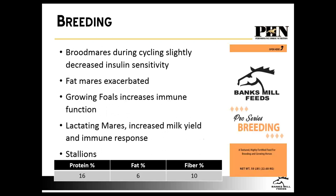The breeding feed is for broodmares, stallions, and growing horses. The chromium is really going to help improve milk yield and immune response. And we know that foals are born with no immune response, so as much passive immune transfer as we can get from the mare to the foal in utero is fantastic. We know that fat mares, their insulin sensitivity is decreased just due to their obesity. And we also know that mares, when they're cycling, their insulin sensitivity is already naturally decreased. So you add a fat mare on top of that and it exacerbates that.